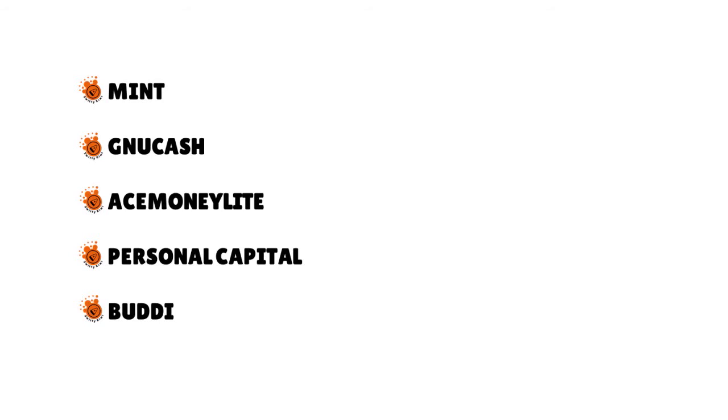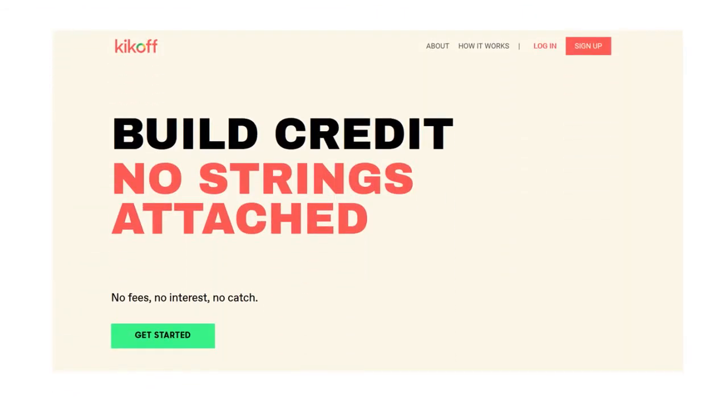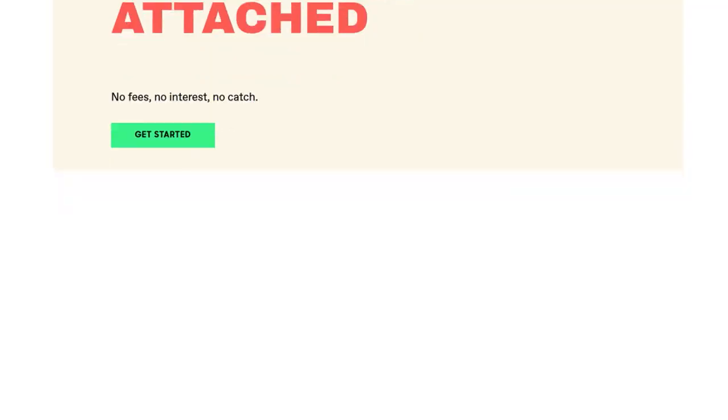And the third part of the trifecta in terms of using technology to your advantage is to use credit builder apps. This is a new crop of financial apps that help you build credit. Here I'm referring to apps such as Self, Chime, or Kickoff. And those are great. Again, the list here is not exhaustive. There are many more apps out there, but those are the good apps that we have reviewed on this show and that we can tell you point blank that they are good.